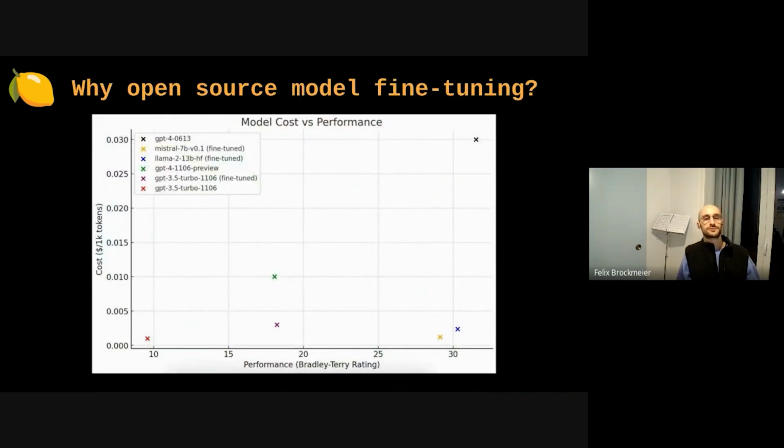So maybe as an introduction, why we even came up with this idea of thinking about open source models. One of the main reasons is that if you ignore those big open source models like the 70B versions, the Mistral model with 7 billion parameters out of the box doesn't really perform well. But if you narrow the purpose of this model down quite a bit and have a very specific task that you want to solve, those models can perform surprisingly well. And all you have to do, and that's easier said than done, is to fine-tune those models for the given task.